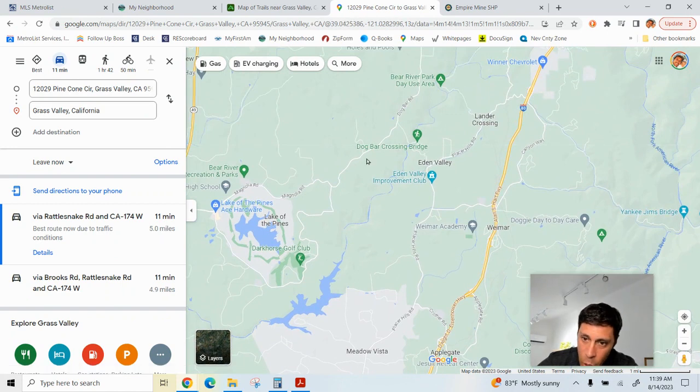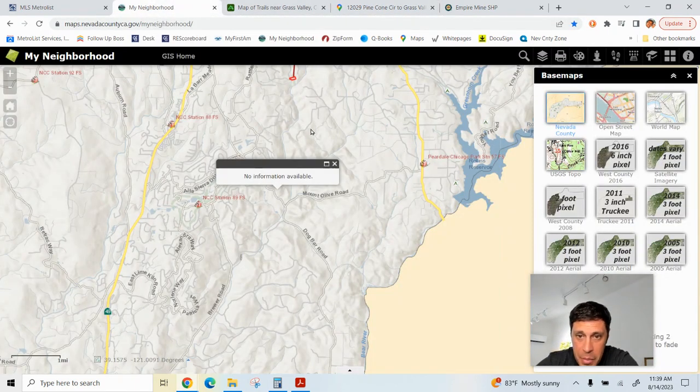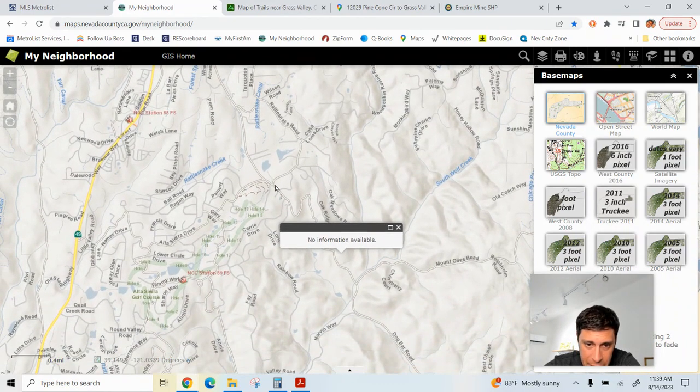You can head west and tie into 49. You can head east and tie into 80. Again, a major conduit in the county in general. That can be accessed very quickly from Pinecone. You can be on Rattlesnake within 3 minutes from here to here. 2 to 3 minutes you're on Rattlesnake, and so you can access these roads.